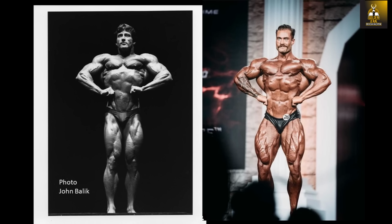Starting with Frank Zane, this photo from John Balling, thank you John, has great detail, and we can appreciate the conditioning that Frank would actually bring in competition. Most competition photos, unfortunately, from the 70s are really sketchy. They're not fantastic quality, but this quality photo from John Balling is just brilliant.